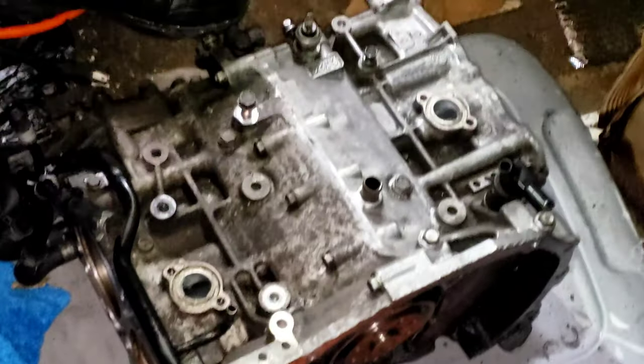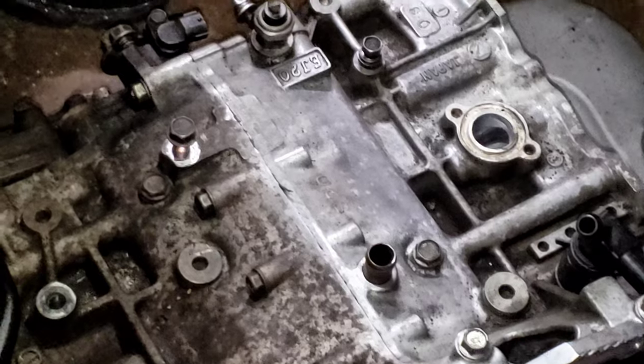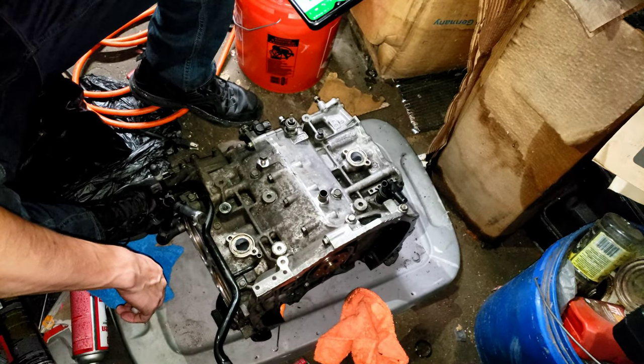Look at that. Wait, move real quick. Dude, look how clean that is. On camera, there is such a noticeable difference. I'm gonna show you this after, but wow, that's really nice for just the wire brush in 30 minutes of time.